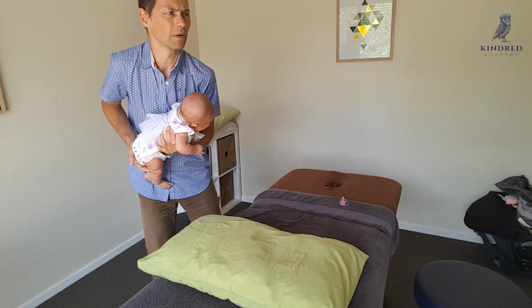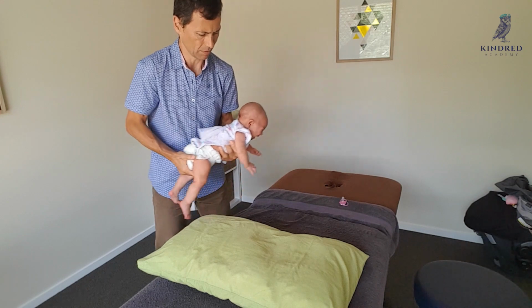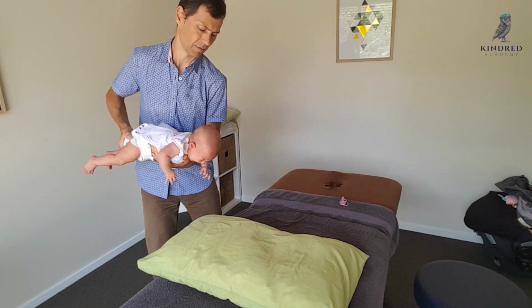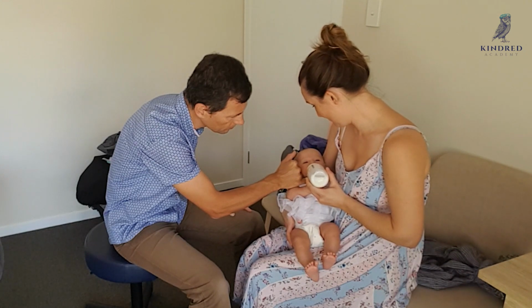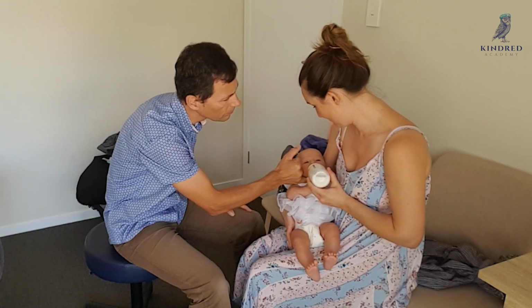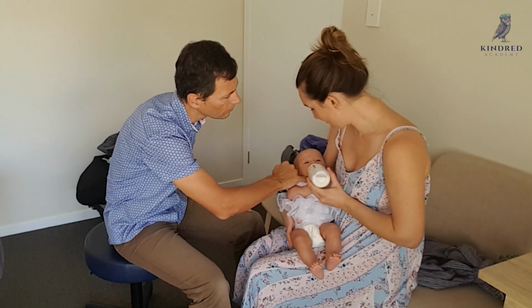Their nervous system will start to relax. If it's amped up, baby picks up on that. Then it's harder to treat. So we need to know all of these little tricks of the trade within a structured framework where we walk you through from history to examination to treatment, and then we cycle back through that again.